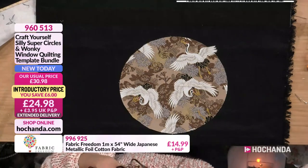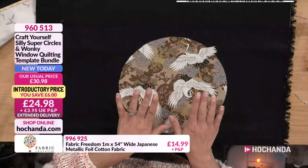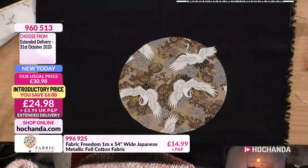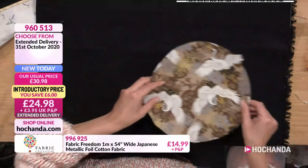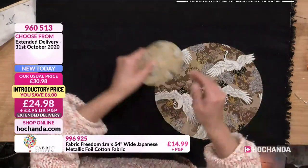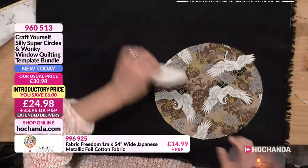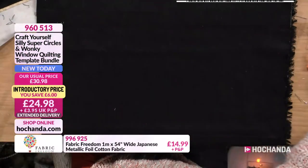I do like that. It's a nice way to do these as well. If you can just take a huge piece of black backing and then put these on all different shapes and sizes, but have elements coming out from it, then I think it just looks really effective. So we'll show you how to do that.